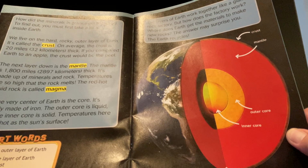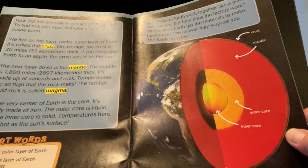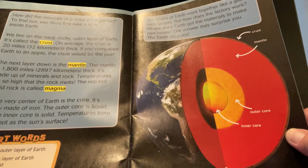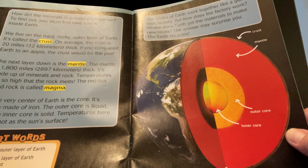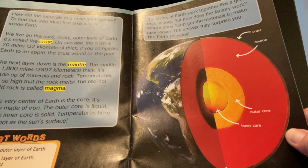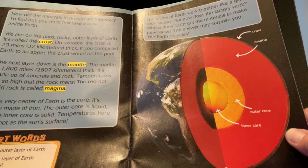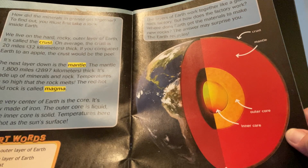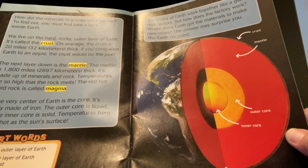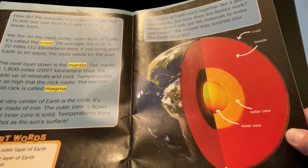The next layer down is the mantle. The mantle is 1,800 miles thick, or 2,897 kilometers. It's made up of minerals and rock. Temperatures are so hot that the rock melts. This red hot liquid rock is called magma. At the very center of the Earth is the core. It's mainly made of iron. The outer core is liquid, but the inner core is solid. Temperatures here are as hot as the sun's surface.